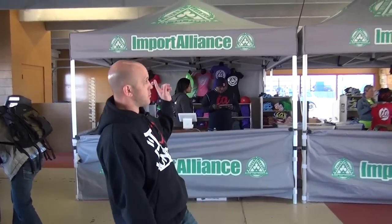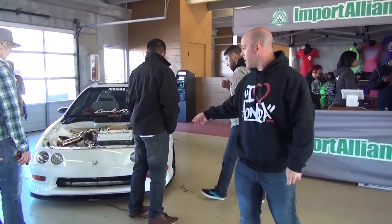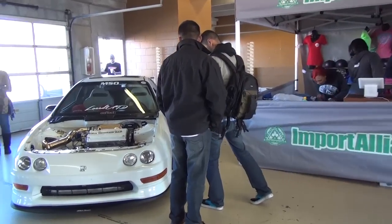Now we're inside what's called the vendors booth, and there's two vendors booths here at Import Alliance. Import Alliance is holding down the fort all the way at the end. We have a beautiful white Integra owned by a friend of mine, Martel's. This car is awesome. Come check out the engine real quick on it.